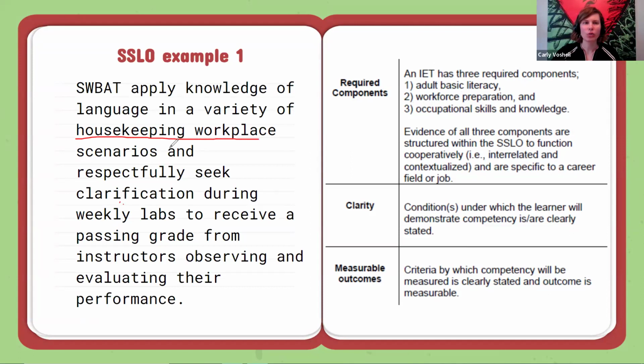We've got workplace scenarios, housekeeping. It talks about language, which is adult basic education and literacy. We're getting at the occupational skills. The one that maybe isn't super clear is the workforce prep, but asking questions and interacting with others could be that. So we're going to give it to them. What about, is it specific to a career field or job? Yes, it is, right? We've got the housekeeping listed.